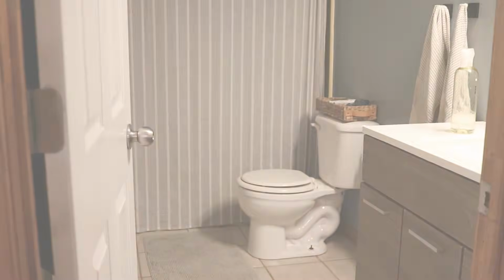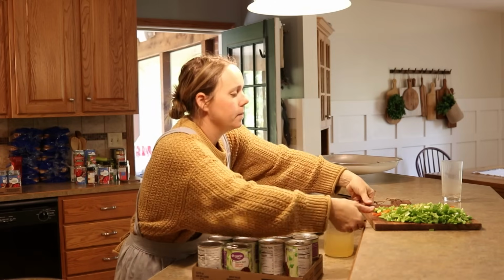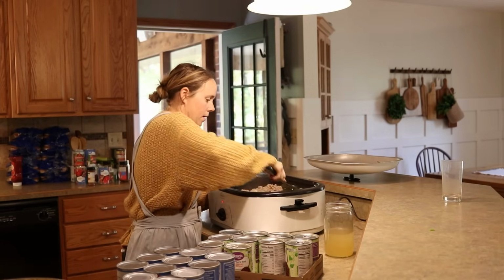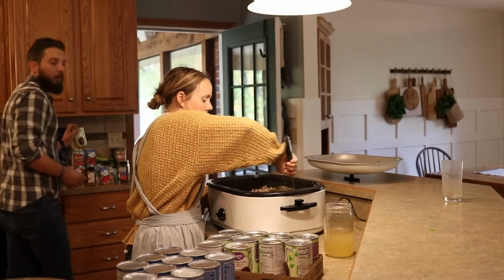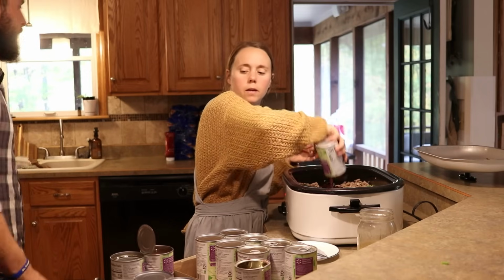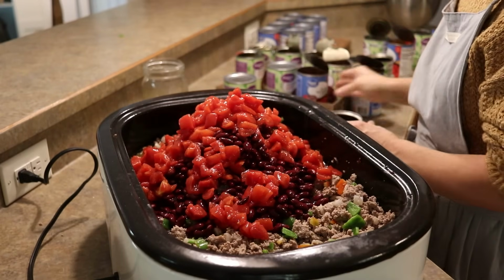All right, so back into the kitchen. It's been a couple of hours and my husband has been back and forth stirring and breaking up this meat. And I'm adding in my peppers, and I'm going to add in a bunch of canned beans and tomatoes. Anytime I make chili, I never buy chili beans, mainly because I don't like the seasonings that are in chili beans. If you look at the back of the can, there's lots of added things in there that I don't typically like giving my family. And so I like to just buy organic kidney beans, and then I will season the chili on my own. And so that's what I'm adding in here.